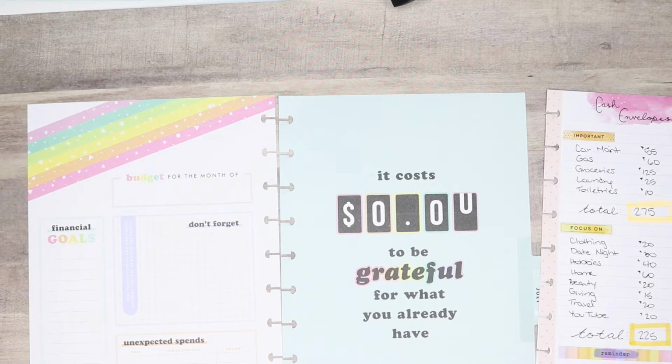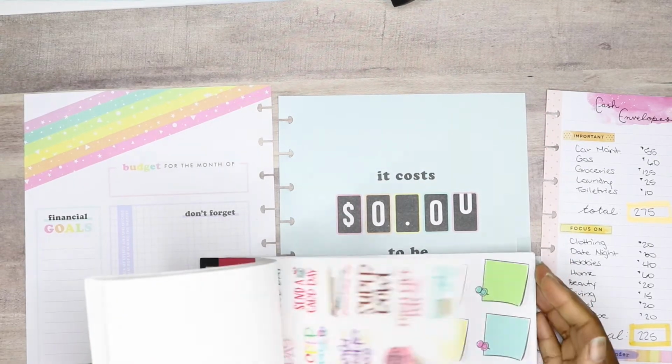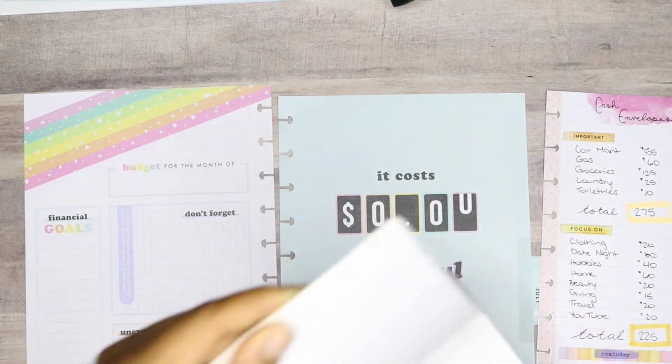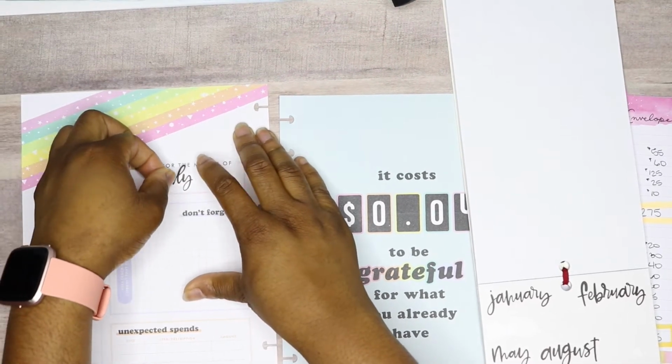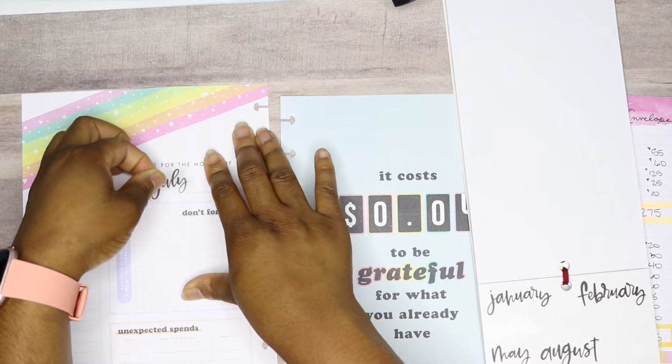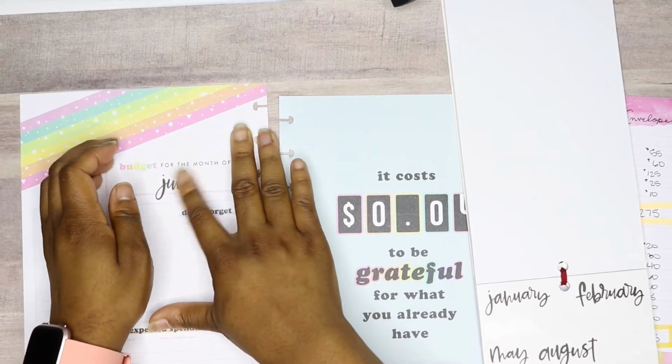Oh, I gotta sneeze, but it's not coming out. Weird. So I'm gonna grab my June sticker from out of the memory keeping one that y'all see me use time and time again. I mean, not June, July. Why do I keep saying June? I think you jinxed me now. What? I jinxed you? You can control your mouth, not me.